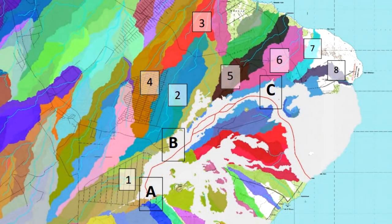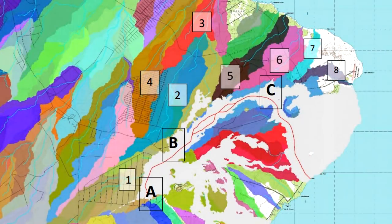So this is a map that's included in the publication. It looks very complicated, but it's pretty straightforward, and I'll just run you through an example of how to use this map. Each of these colors represents a lava shed, a portion of a lava shed, as a flow might move toward the ocean.